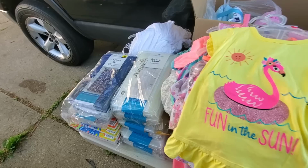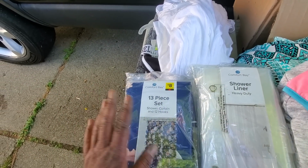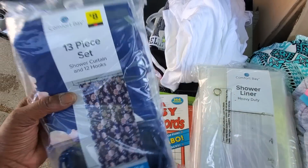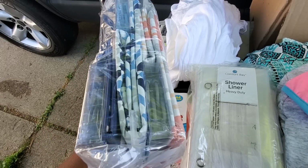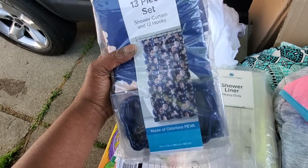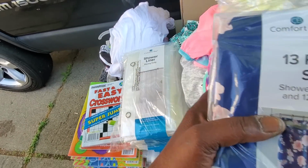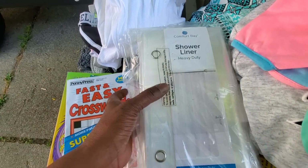So let's start over here, because I'm going to shovel stuff in the box. This is a 3-piece set, shower curtain, and 12 hooks. There are 1, 2, 3, 4 in this pack. As you can see, three blue and a pinkish. Absolutely insane. Still in the package, never opened. 4 of those. Shower curtain liners. Still in the package.